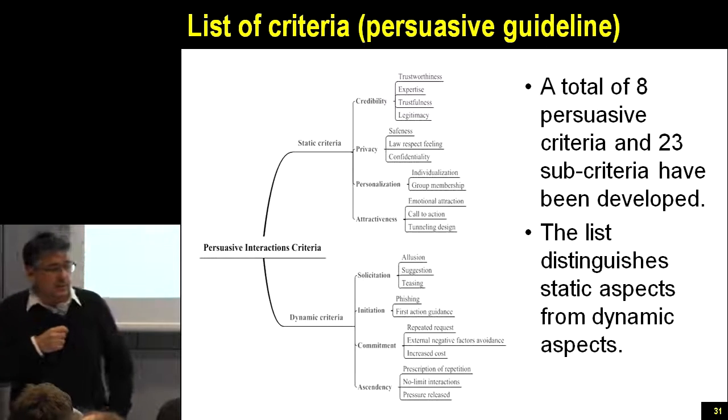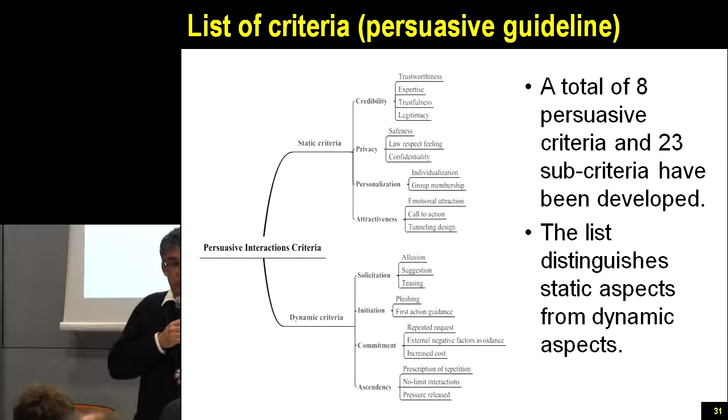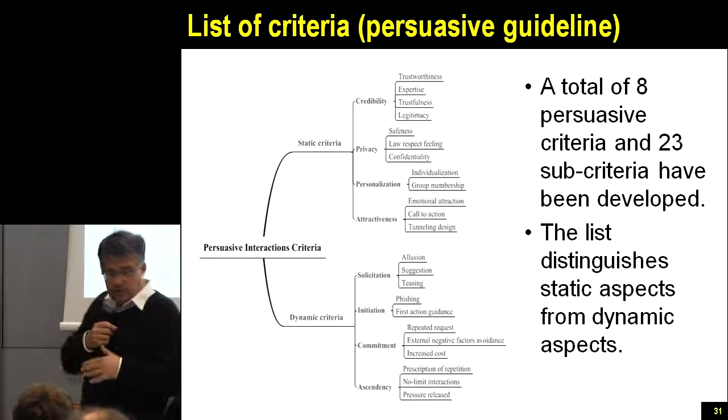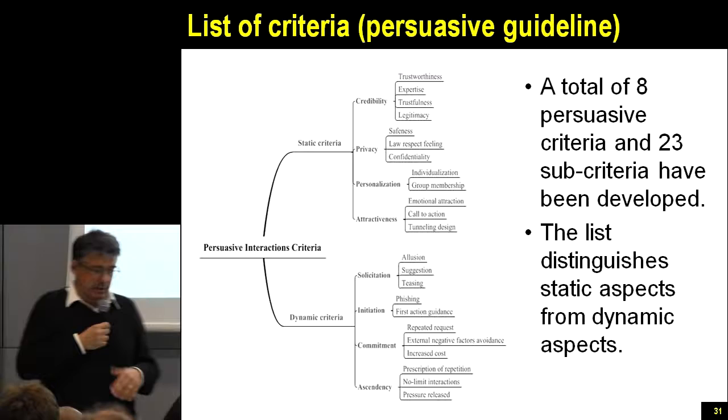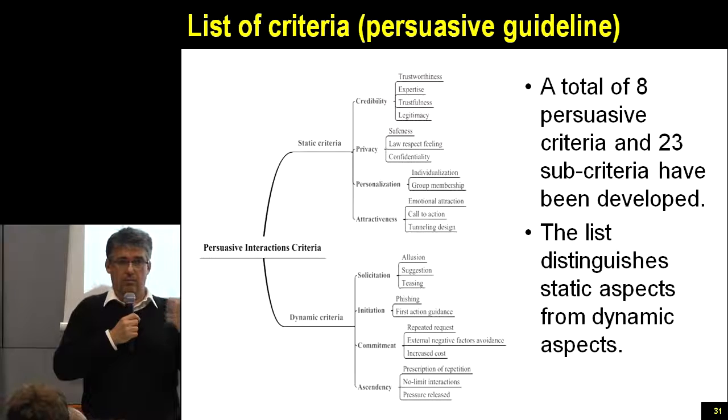So our list of criteria is this one. There are 2 dimensions of criteria. The first dimension is static criteria, and the second dimension is dynamic criteria. The static dimension is what kind of criteria you have to use on the interface.